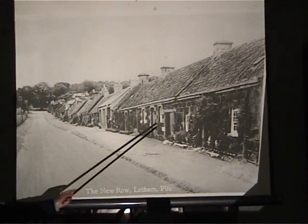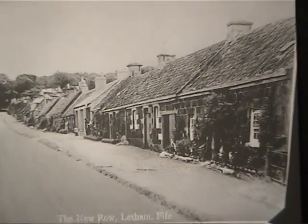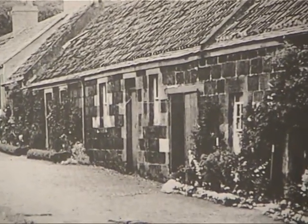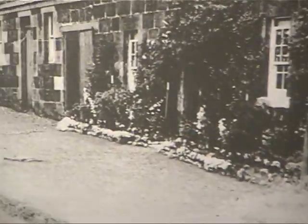This was the joiner's house in Letham, Ingles the joiner. You know all the benches that I set up for the Letham Flower Show and carry every single year, and I'm assisted by Andrew and Willie and company. Barry doesn't often turn up.